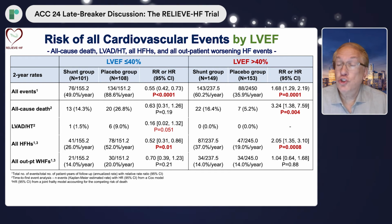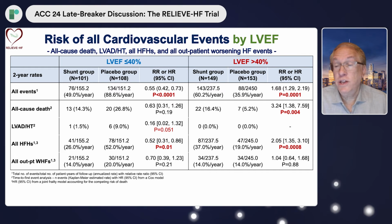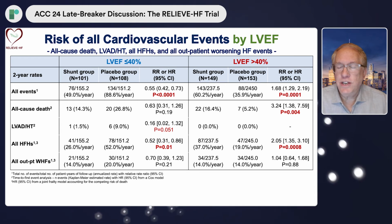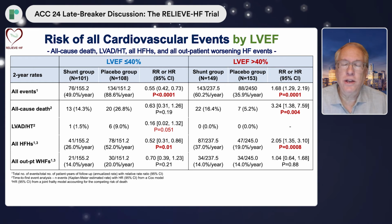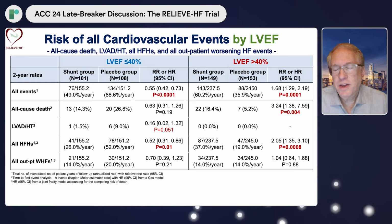In the patients with preserved ejection fraction, not only was there a doubling of heart failure hospitalizations in the patients who received the shunt, but there was actually a 3-fold increase in mortality, which was highly statistically significant. And there were significant interactions between the two groups in all of these different effects. So major differences in outcomes in cardiovascular events, according to whether the patients had a reduced EF versus a preserved EF. Now, we did have echocardiograms at both baseline and at 1 year.